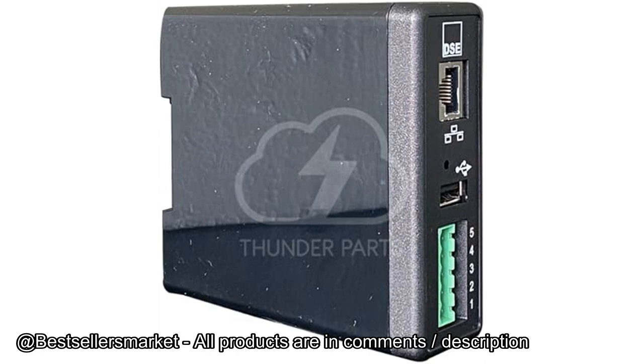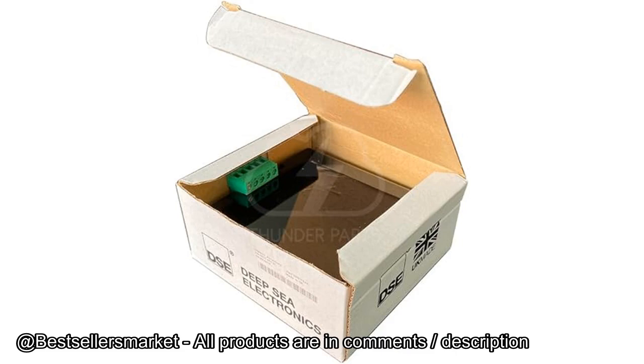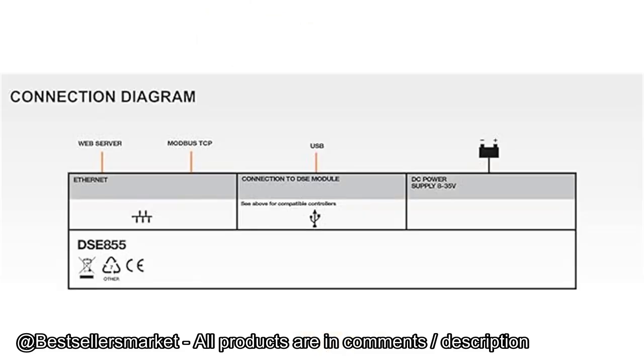The DSE855 isn't just about adding another port to your system. It's about expanding possibilities. It's a tool that simplifies your network, making it smarter, more efficient, and infinitely more manageable. From its simple internet browser configuration to its robust remote control capabilities, this device is the embodiment of convenience meeting cutting-edge technology. Made in the UK, the DSE855 reflects a commitment to quality and innovation. It's more than just a converter. It's the key to unlocking the full potential of your network, a small device with a monumental impact.